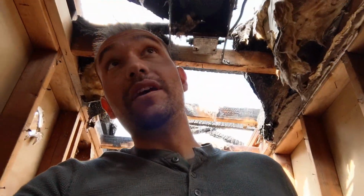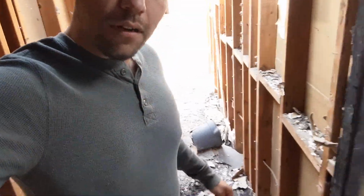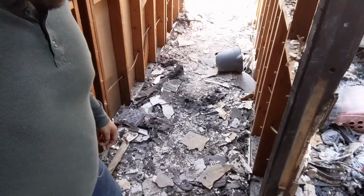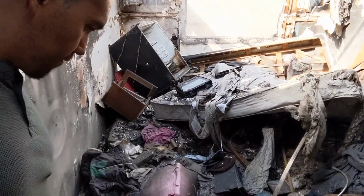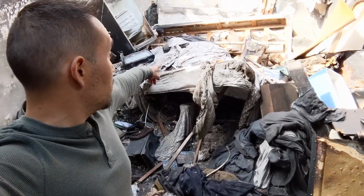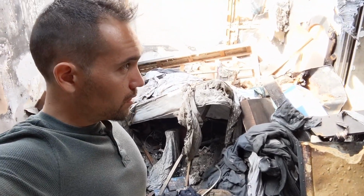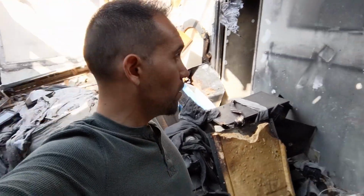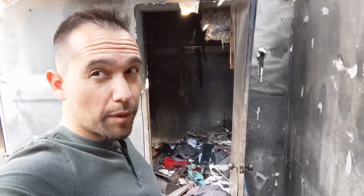Just check this out, man. Look at the floor. Nothing but drywall and random stuff. We're gonna have to throw all this stuff away. Which, you know, it's not too bad. You're just dumping stuff. Oh, look, you got a walk-in closet. So this must be the master bedroom.